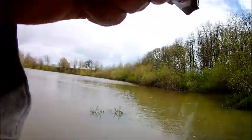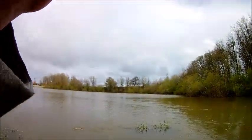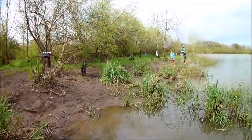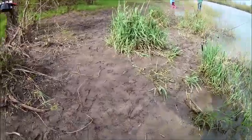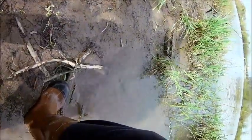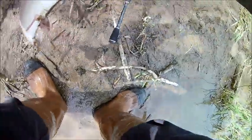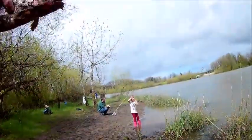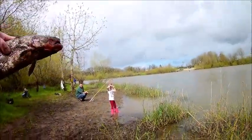That's a good size one. Oh yeah, oh yeah. That's a big trout. Oh yeah. Look at that. That's what I'm talking about. That worm there. That 2-pounder. Yeah, that's top 5 trout for me in terms of size. Besides the brooders, I don't count those.